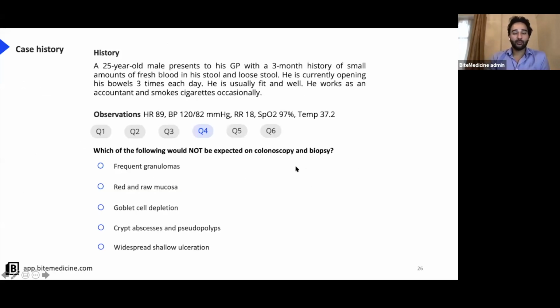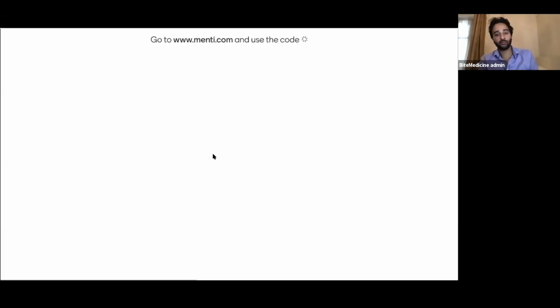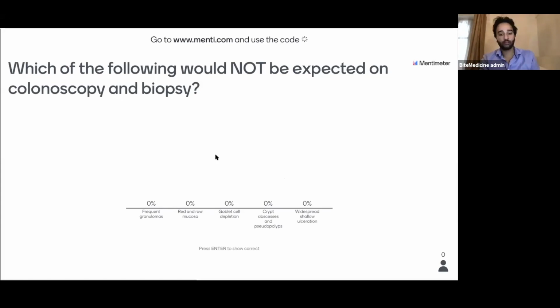Fine. So before we move on to further investigations, which of the following would not be expected? So it's a negative question. Which of the following would not be expected on colonoscopy and biopsy in this patient with suspected ulcerative colitis? So he's been referred for further investigations. Which of the following would not be expected on colonoscopy and biopsy?